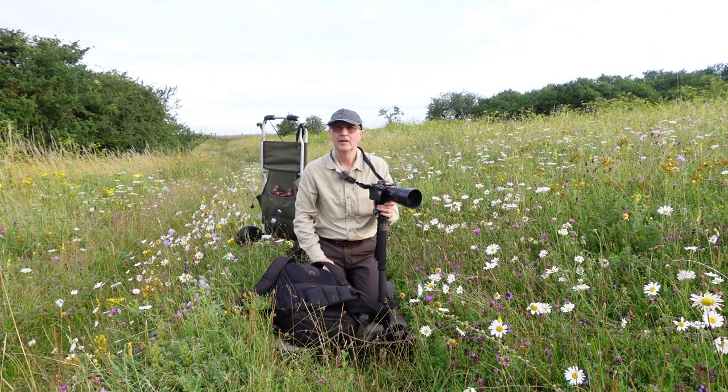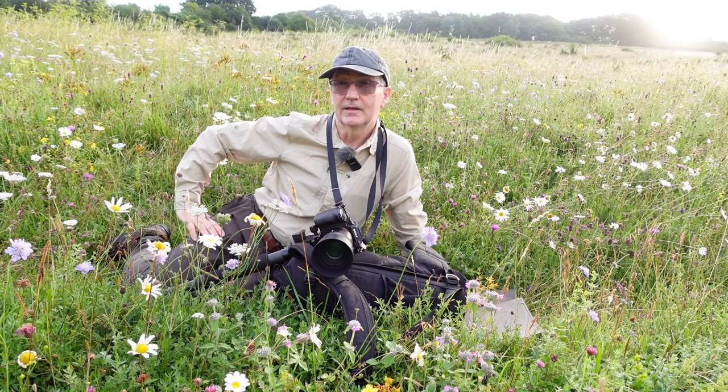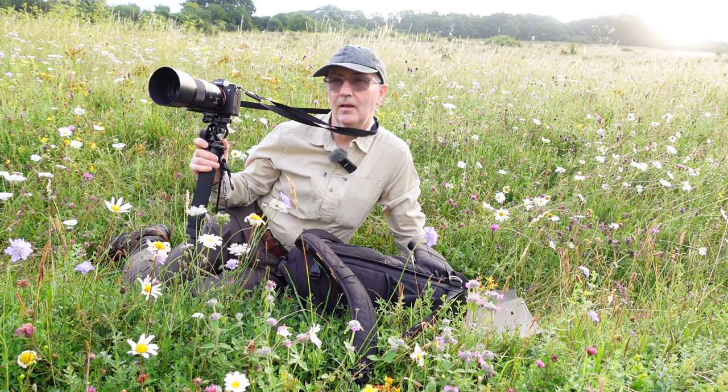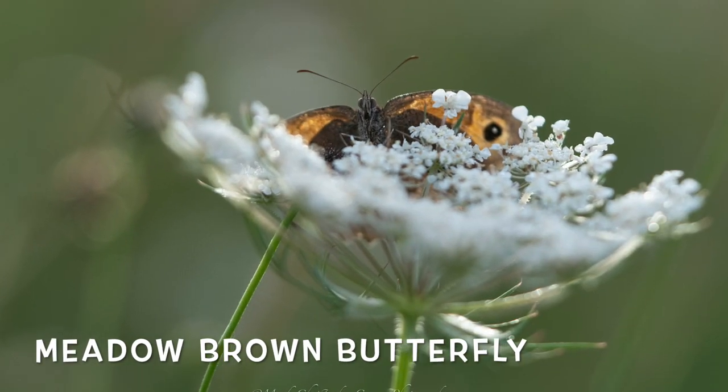And here we are at Clearbury Down in Wiltshire, near Salisbury, just south of Salisbury. Absolutely gorgeous, beautiful, lost for words, amazing location. Just peaceful and quiet. This is the time we slow down on Camilla and I. It's not a race. That's the beauty of macro photography. There are absolutely loads of butterflies in this field, so we're not going to miss anything.